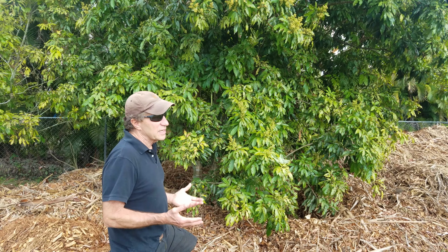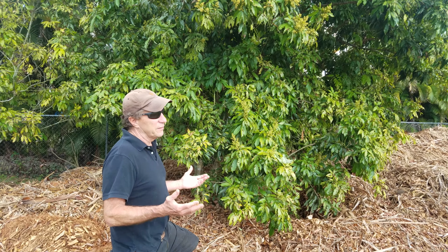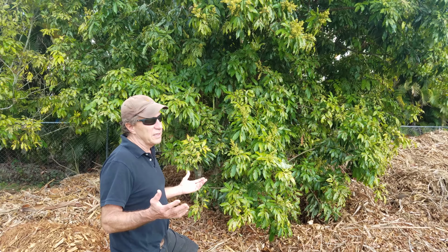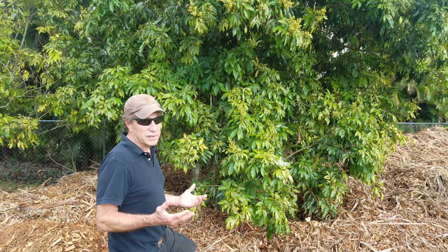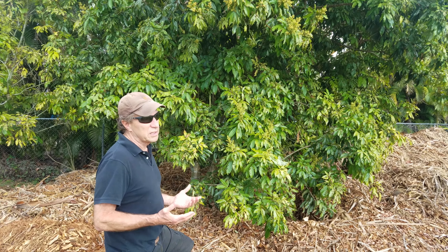As I said last time, we hadn't had a hurricane in 7 or 8 years in Florida, and we did last year. Now it looks like we may have a perfect storm for the production of lychee fruit, which is great.